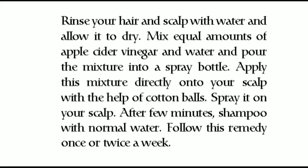Rinse your hair and scalp with water and allow it to dry. Mix equal amounts of apple cider vinegar and water and pour the mixture into a spray bottle. Apply this mixture directly onto your scalp with the help of cotton balls. Spray it on your scalp. After a few minutes, shampoo with normal water. Follow this remedy once or twice a week.